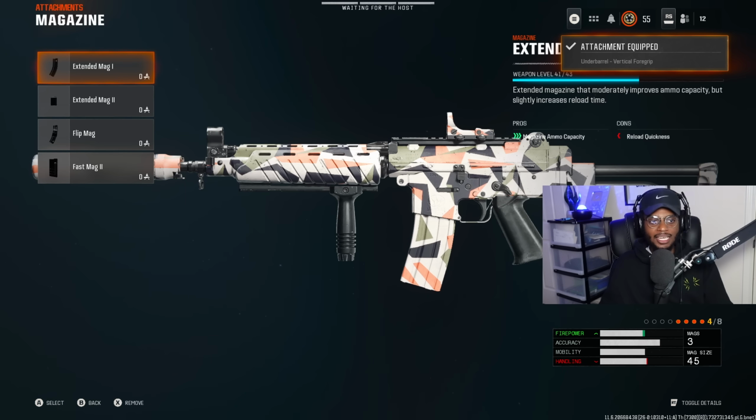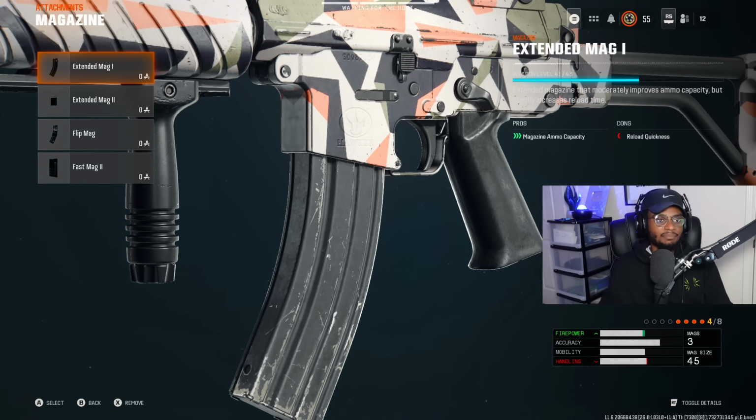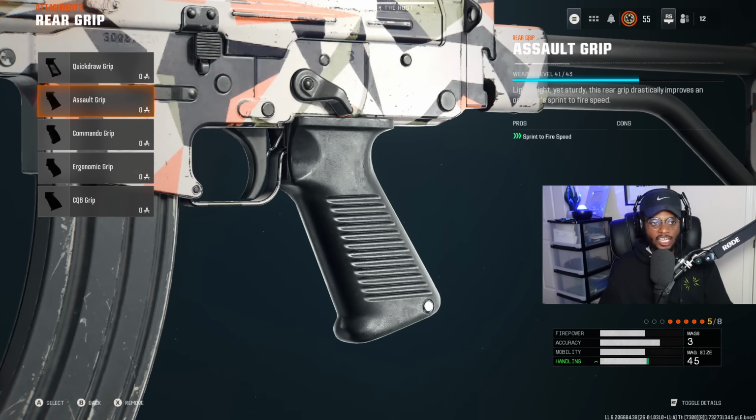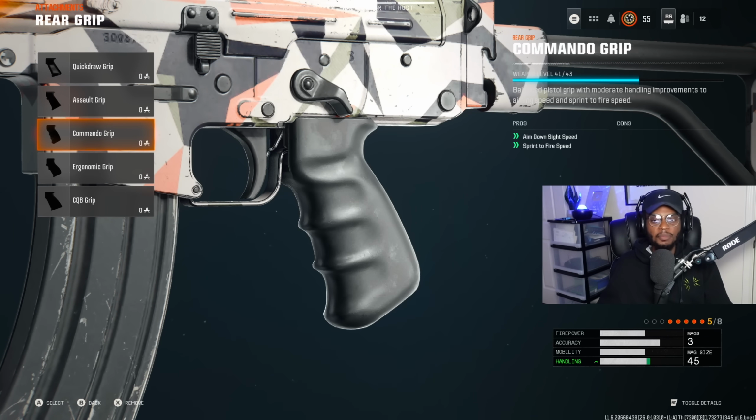Now for the magazine on the KRIG, all we need is extended mag 1, bumping up the ammo capacity from 30 to a comfortable 45. For the rear grip, because this is an assault rifle, we are going to be rocking the commando grip. This is going to be fantastic on the KRIG, improving both aim down sight speed and sprint to fire speed, so you can dominate at those closer as well as medium ranges.